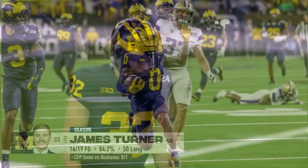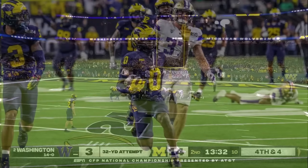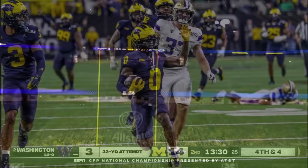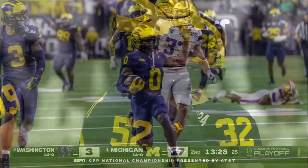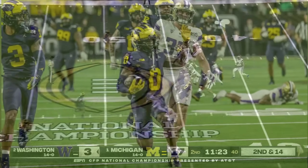Sets up a 32-yard field goal right down the middle for James Turner, who's 16 of 19 this year on field goal attempts. They place the ball on the 4 in the 2024 National Championship logo, and he drills it through for 3 points, and Michigan expands its lead to 14. Under 11 and a half minutes left in the first half.